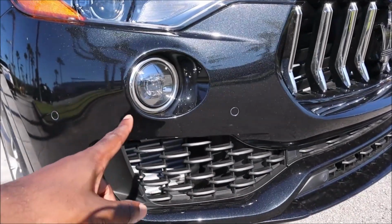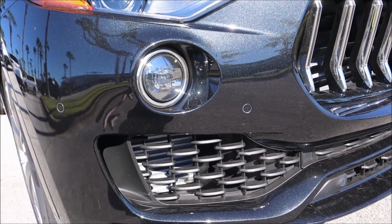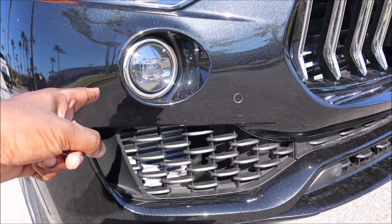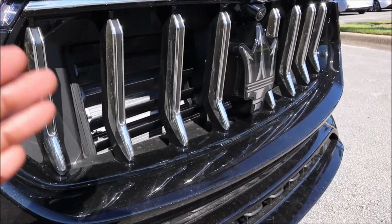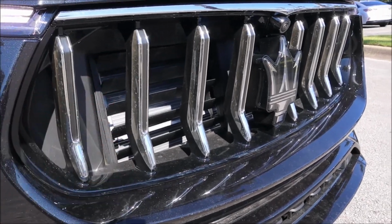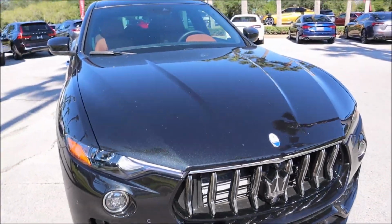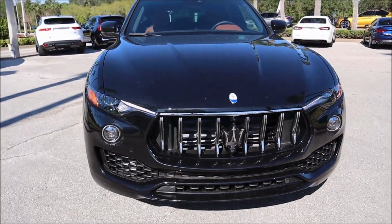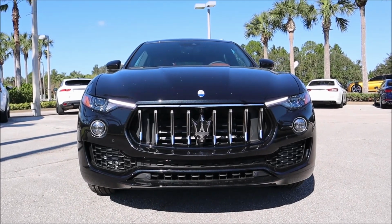You have the chrome around the fog lamp there, which normally if you get most Modenas, I believe it's all done in black. Same with the grille. The grille is done in chrome for the GT, which looks a lot classier when you talk about this spec. Then you have the matte inserts and the black backing. So again, compared to the Modena on this GT, I think the chrome suits it so much better when you're looking at a classier, more luxurious spec.